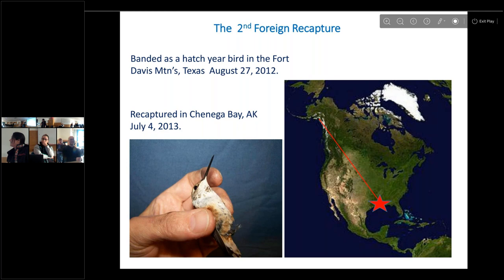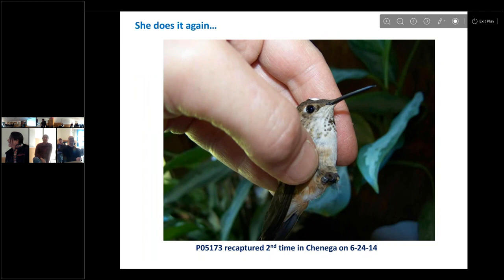She did it again. There she is. Hello, sweetheart. Here's your little band. And I caught her again in Chenega in 2014, 2 years later. And so she turned out to be one of my first longevity records. Unfortunately, we never spotted her again after that. I was hoping that the fellas in West Texas would catch her and then we could play ping pong, but that didn't happen, unfortunately. But it was pretty cool to catch her twice.